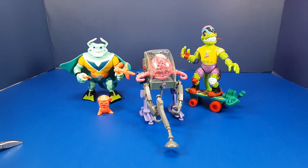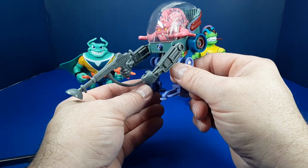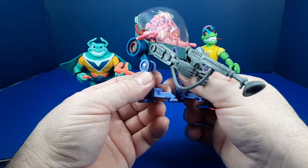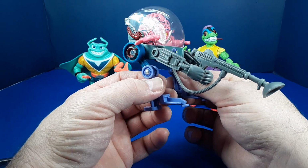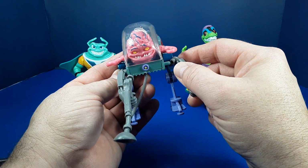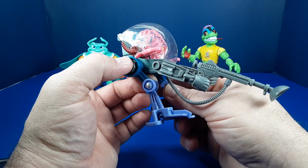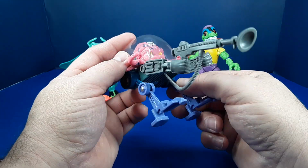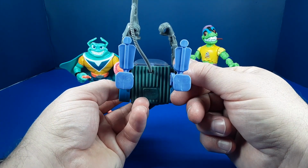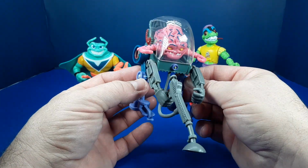I picked up 3 more Ninja Turtle reissues at Target: Ray Fillet, Krang, and Mondo Gecko. Krang comes in his little mobile life support unit with his brain drain gun. The arms of his unit just pop on and off. Nothing's really holding them in place. There were no instructions on how to attach the hose to the gun, but there was a hole on the bottom of the little walking unit, so I made the assumption that the hose plugged into there.